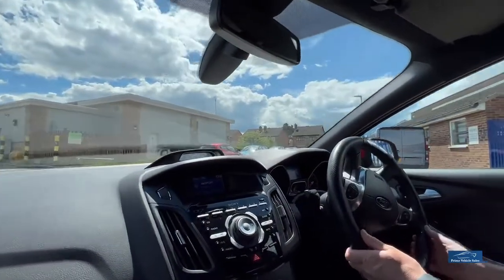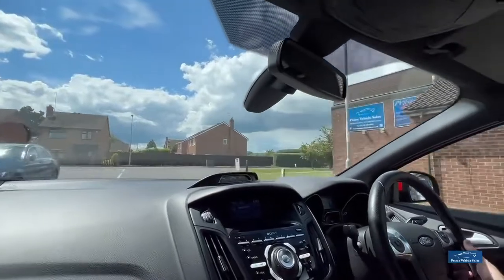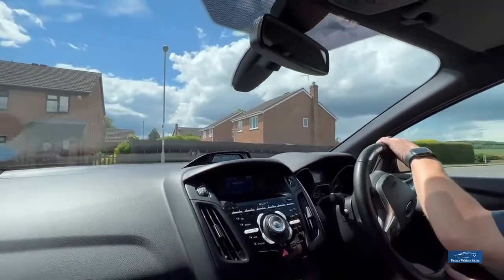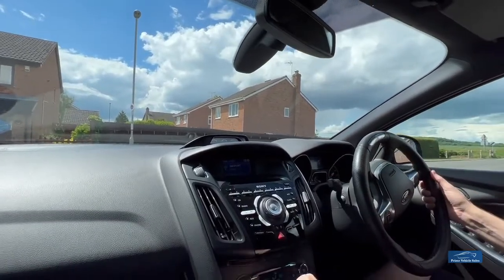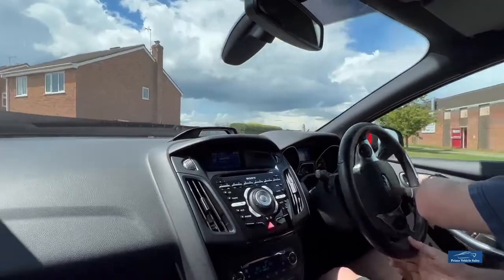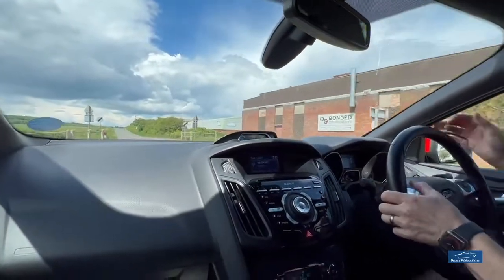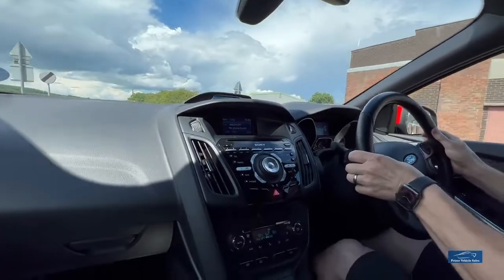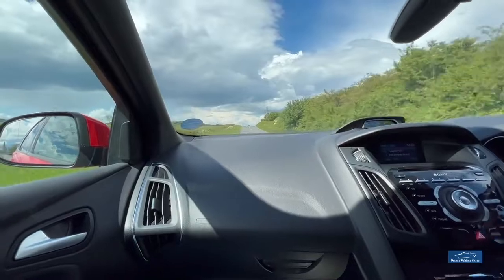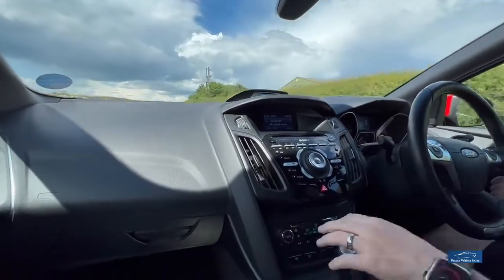Welcome to our virtual road test of our 2013 plate Focus 2 litre T ST-3 estate. I can't see the speedo, trip. It's done 53,000. I'll tell you in a minute. We've got 50,800 miles on the clock.